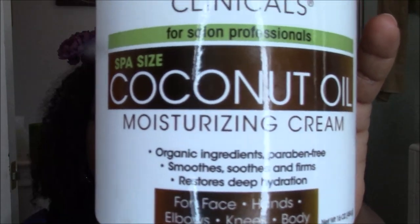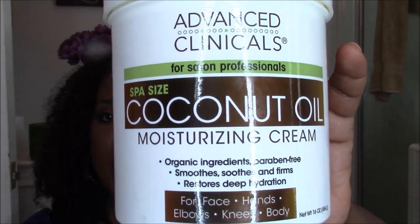Well, I've been using this as a moisturizer on my face. And some of the ingredients it has are mineral oil, coconut oil, and glycerin. And I was like, well, this is surely not for oily girls. But y'all, let me show y'all, I have really been liking this. And I mainly use this at night, but today I used it before I put my makeup on.